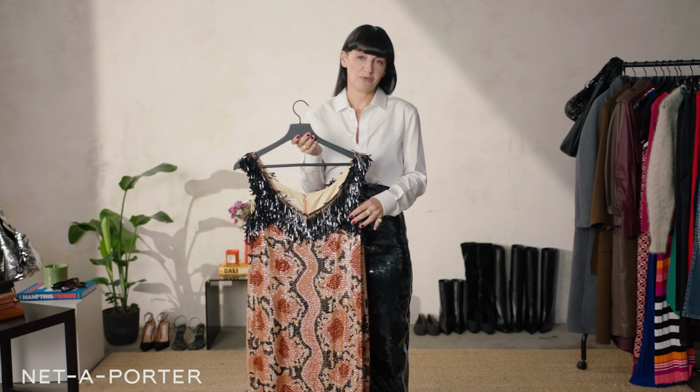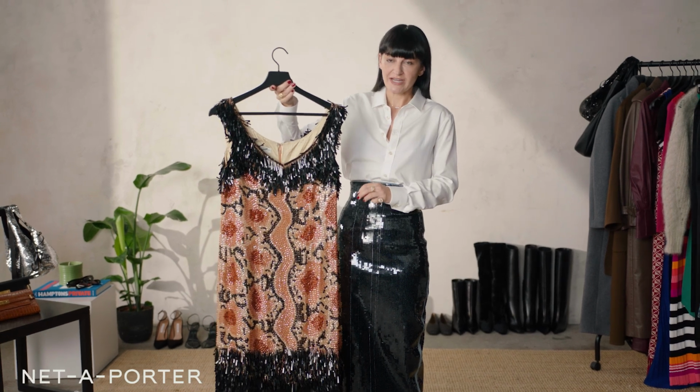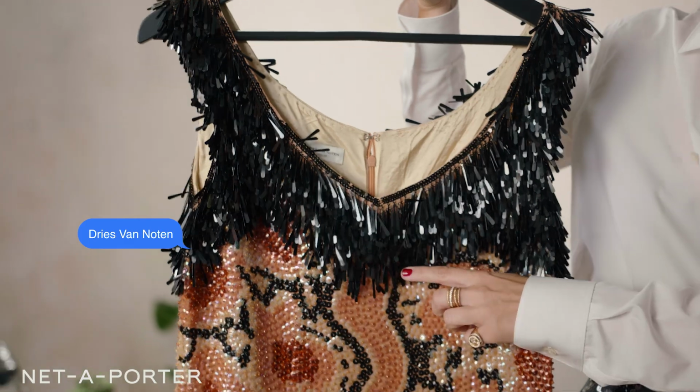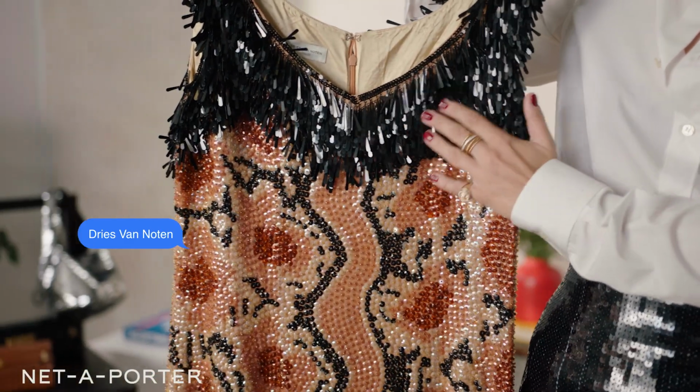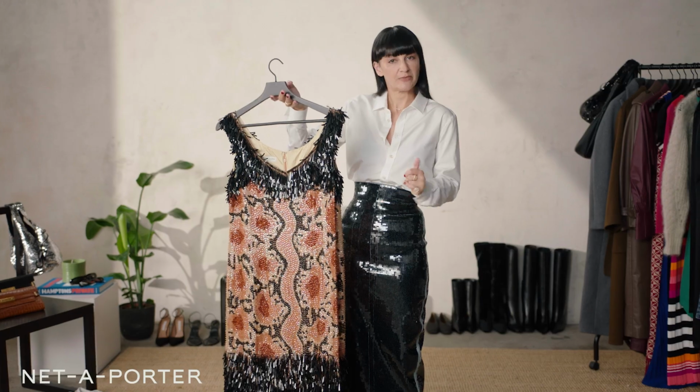And for something a little bit more dramatic, how could you not want to wear this incredible dress from Dries Van Noten? It will get all the attention for all the right reasons this season, and it's actually really easy to wear. Obviously slip on, go, it does all the work for you. Just add a pair of heels.